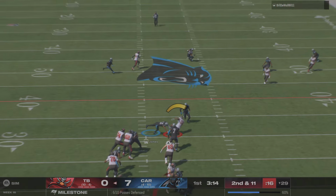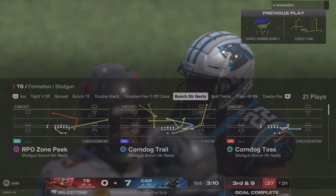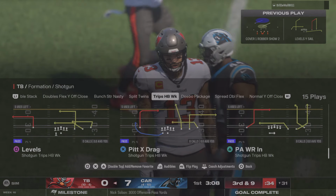Throwing now from the gun. There's Evans. He's got it. And they'll hold him to a gain of just a couple and sets up 3rd down.